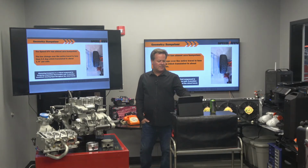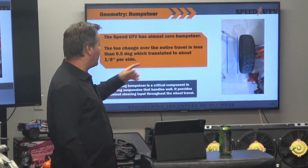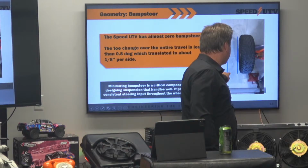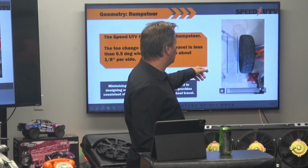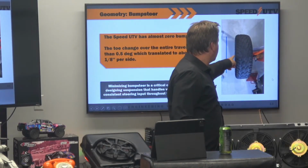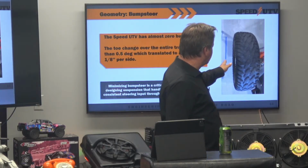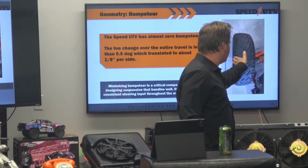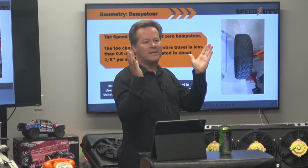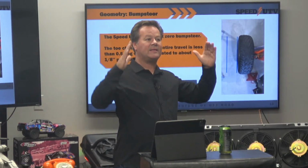So on the Speed UTV, we'll first start with our car. Something we've worked on very, very hard is over here. This is a space of about 5-6 inches. And we basically have a forklift going to lift the suspension up, and watch the camber and watch the toe on that tire, and watch how it changes. And as it goes through the travel, you'll see it never goes to negative camber. You never get a positive camber. It always stays negative from static to ride height and then full bump.